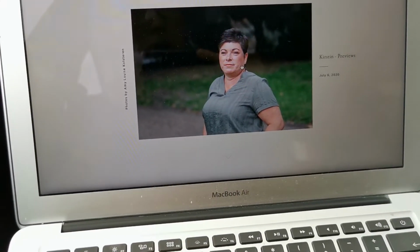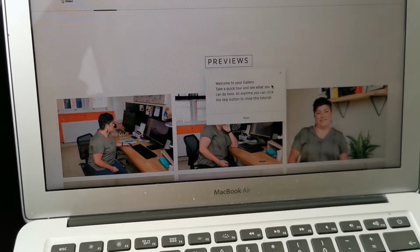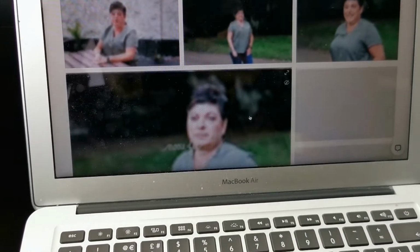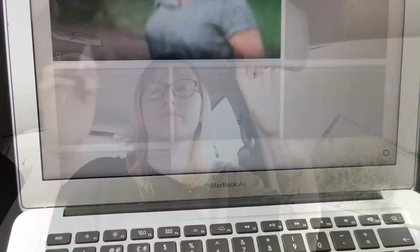I use PicTime for all of my client galleries. I find it works really well, and as the client goes onto it, they can select their favourite by literally just hearting them. It works really well, my clients love it. I promise those photos aren't blurry, they're just struggling to load.